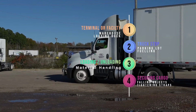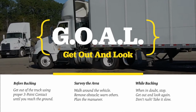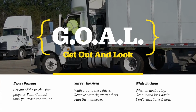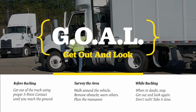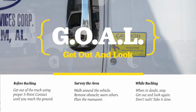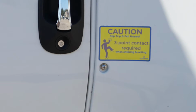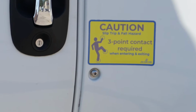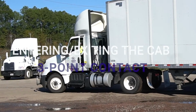Before backing, always get out and look. Falls when getting in and out of the vehicle are a significant cause of injury for professional drivers. So anytime you get in or out of the cab, be extremely cautious. Fortunately, 100% of falls are preventable. It starts with awareness. Being aware of our surroundings and following best practices, such as 3 points of contact, slips, trips, and falls are easily preventable. The biggest cause of falls from a vehicle is human error and failure to follow safety policies and procedures.